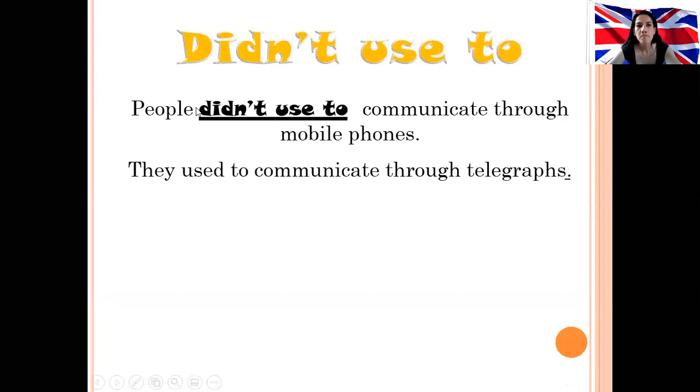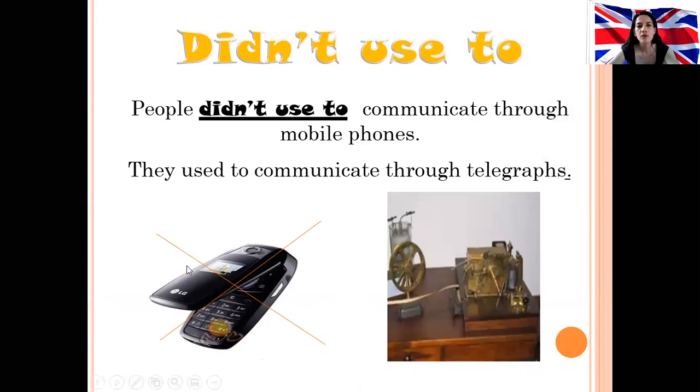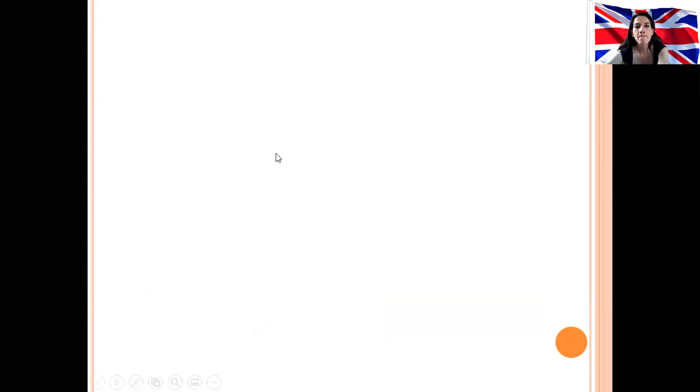Didn't used to. People didn't used to communicate through mobile phones. They used to communicate through telegraphs. In the past, they didn't used to communicate through mobile phones, and they used to communicate through telegraphs. This is a telegraph. It's a machine that you press this thing and you start making noises like tup, tup, tup, tup, and each noise, depending on the speed of the noise, is going to be like letter A, B, and you start forming the words. I think it's really complicated. I don't know how to do that. Okay.